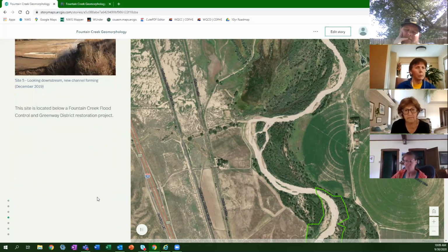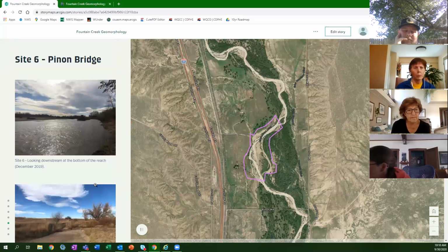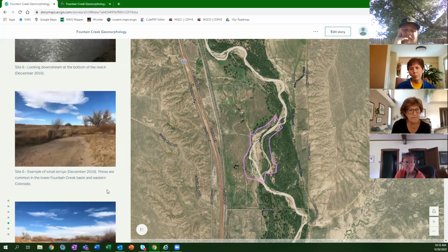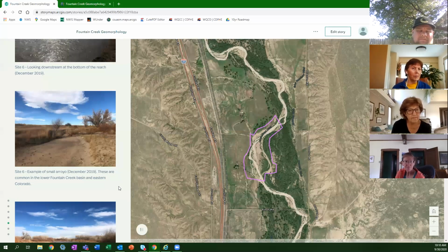Site 6 is another very large site and classic prairie Fountain Creek geomorphology. Looking downstream here, there's some abutments that go across the creek from an old bridge. Here also, this site has a lot of examples of these small arroyos that form. These are really common, forming from very small micro drainages coming off a hayfield or a hillside or something like that. They're not too much of a problem, but if you have a really big rainstorm, it can wash a lot of sand and sediment into the creek, which just adds to sedimentation and turbidity and things like that. So these are very common in southern Colorado here.